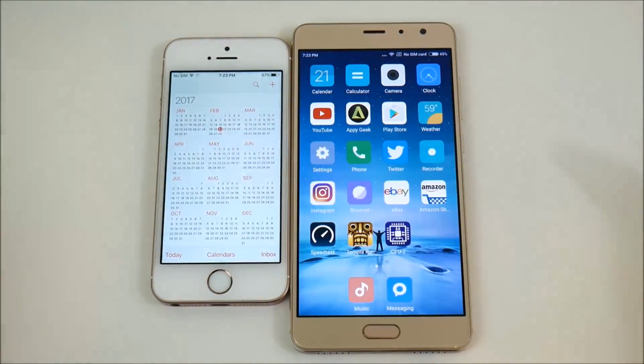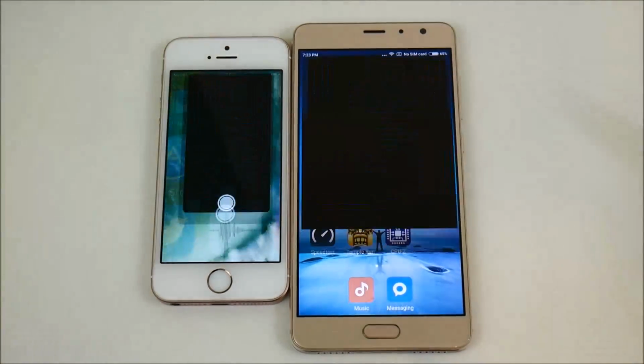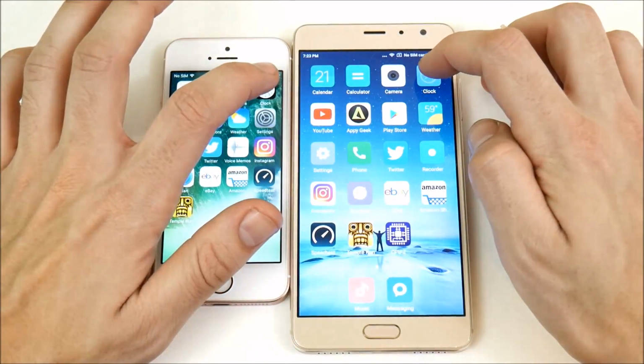And that looked like the SE. Let's come home. Xiaomi back first. Let's go to calculator. Xiaomi there. Let's go into the camera. SE there by a long shot. So the SE is the quick snapper in the camera department.